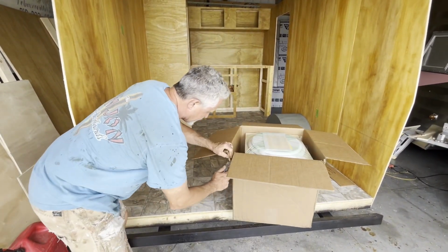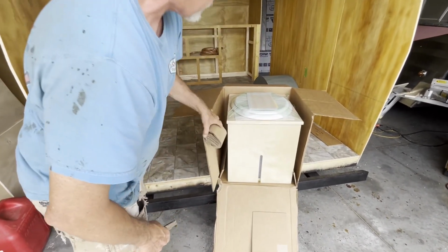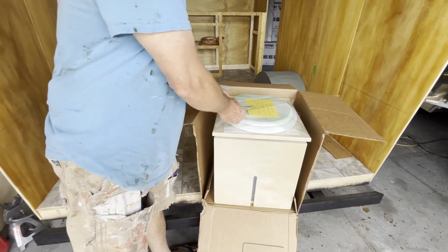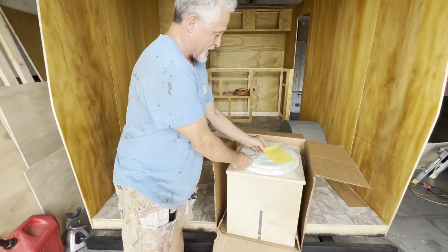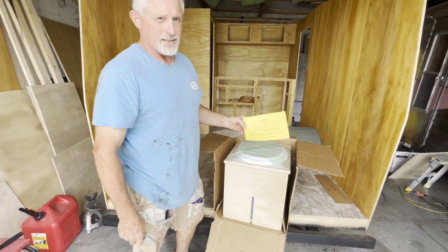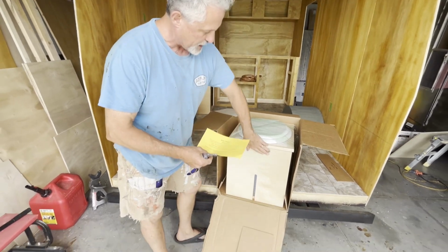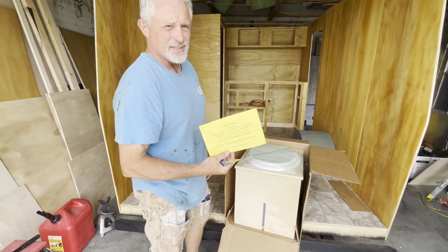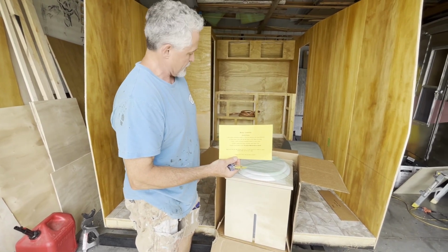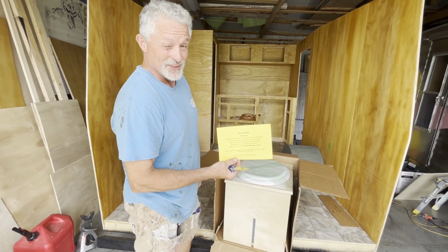Let's see what we got here. Oh, look at that. I believe that this is a composting, oh, it's called the road commode. How about that? Okay. I'm not big on the composting toilet, but this customer is. And look, it's in wood. I am not going to let the disloyal amber shellacker, the traitor, handle this. I'm going to amber shellac the toilet.